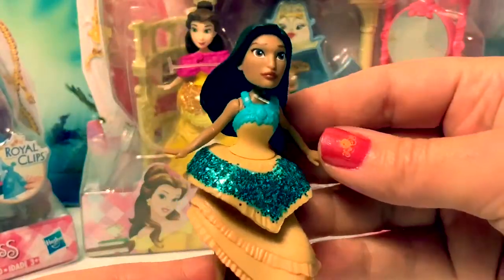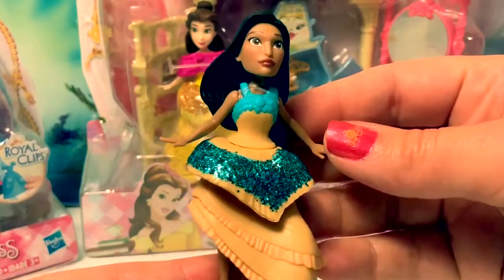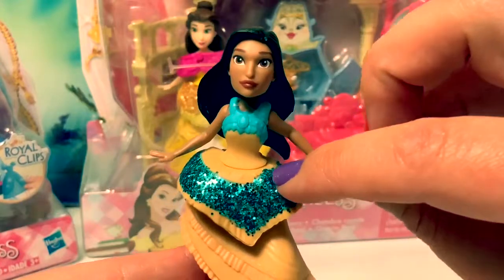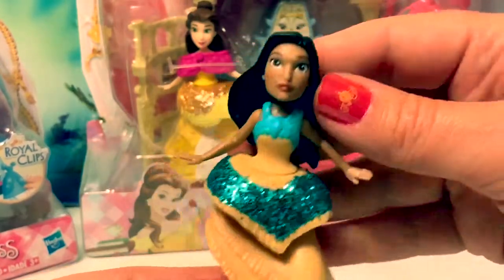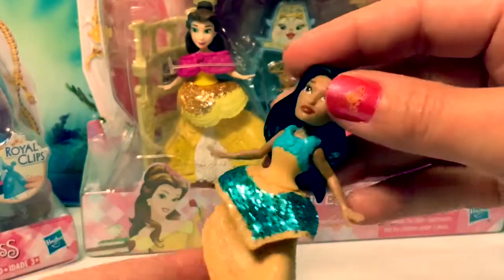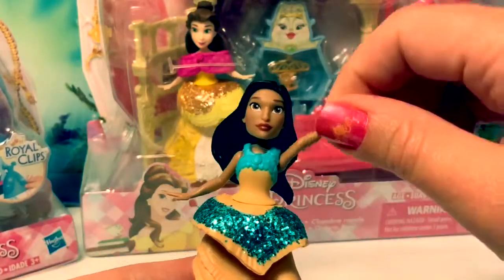Here's Pocahontas. She's wearing a tan dress and it has blue sparkly glitter on it. And her hair is long in the back. And her arms move.